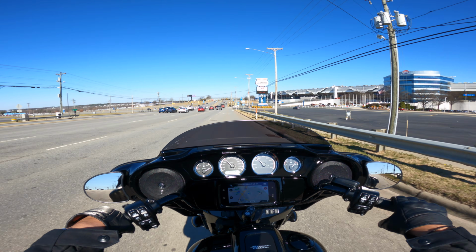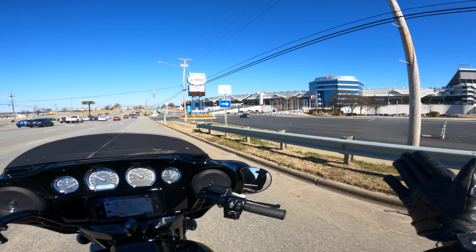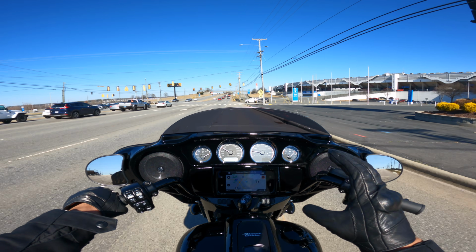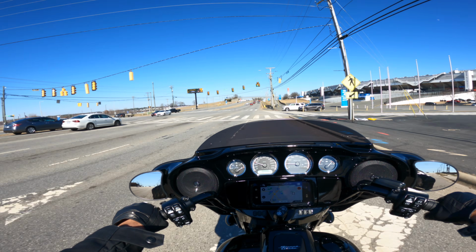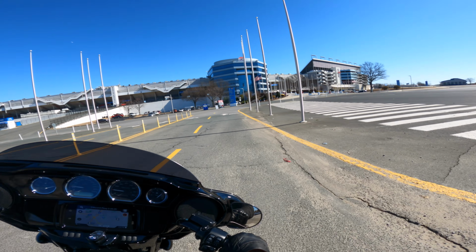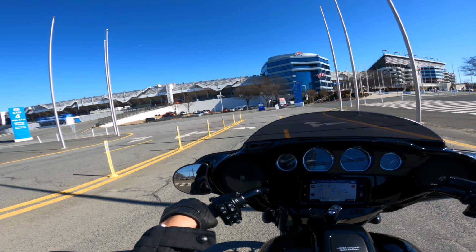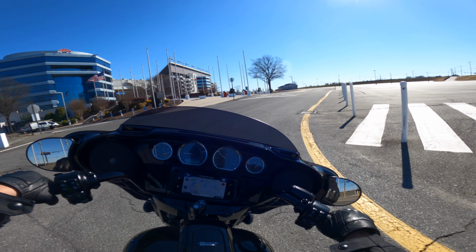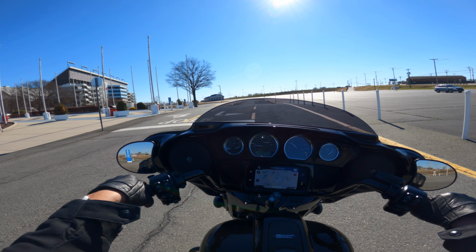We're here at Charlotte Motor Speedway, and I couldn't imagine a better place to take some high quality photos of this bike. Since it is your ST performance bagger, we're going to go over here and take some photos of it.